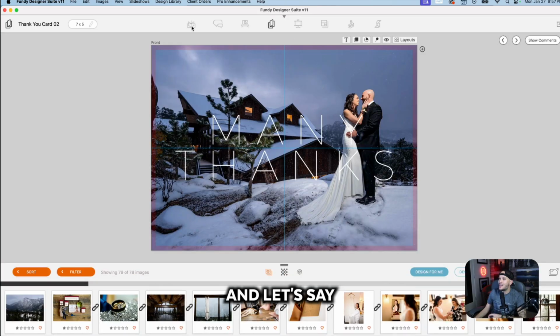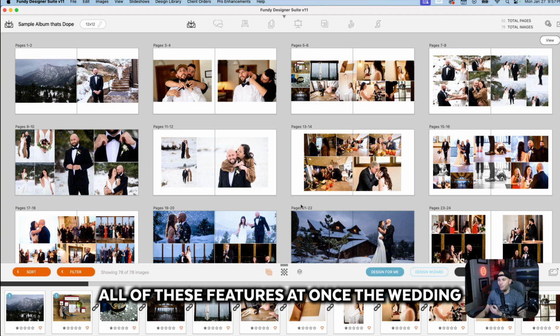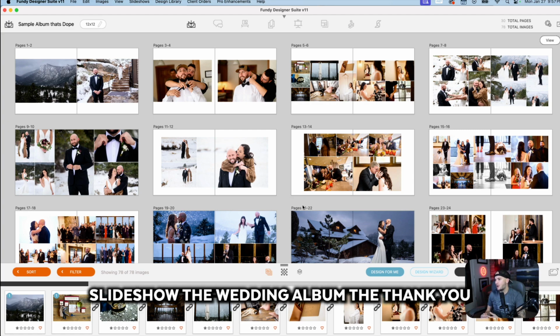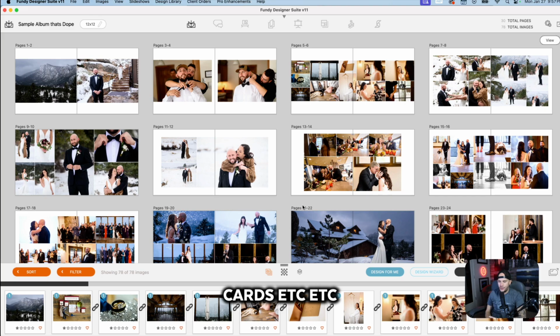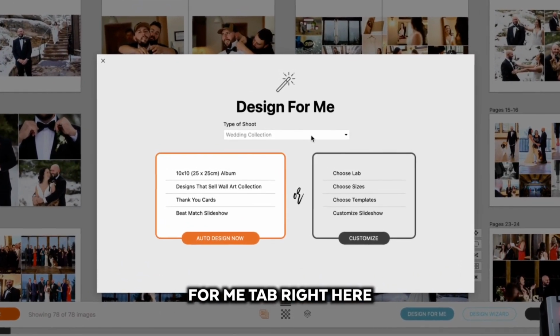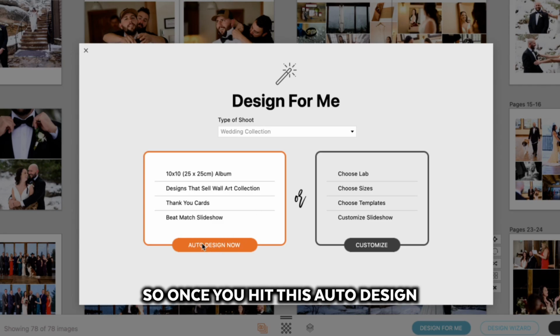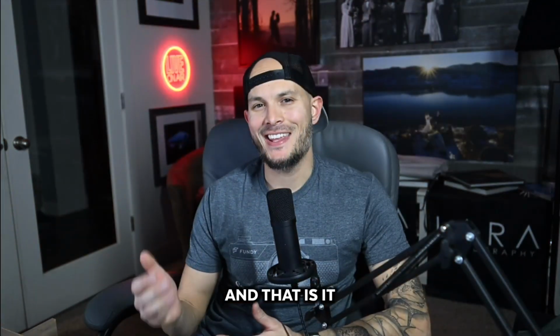And let's say you wanted to create all of these features at once: the wedding slideshow, the wedding album, the thank you cards, etc., etc. You can go to the new Design for Me tab right here, and you can actually create some presets. So once you hit this Auto Design Now button, it'll create all of these for you at once, which is so, so cool. And that is it.